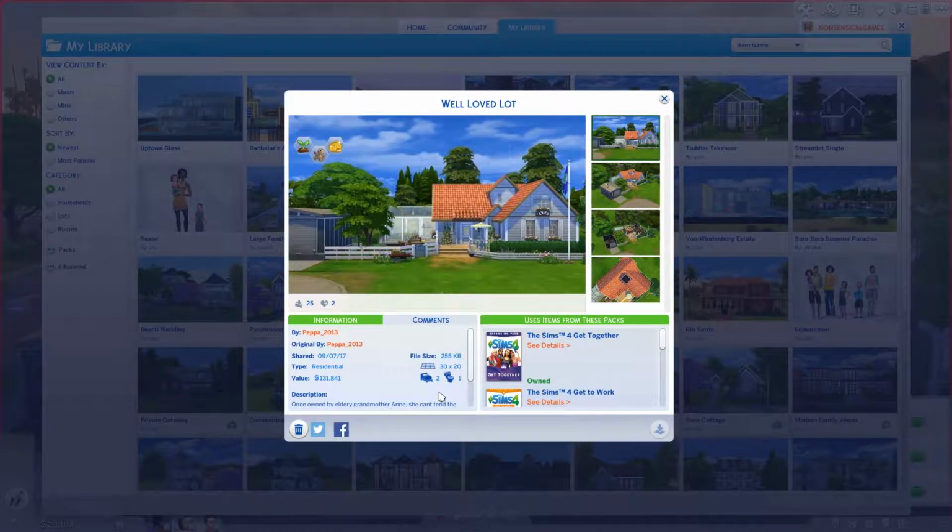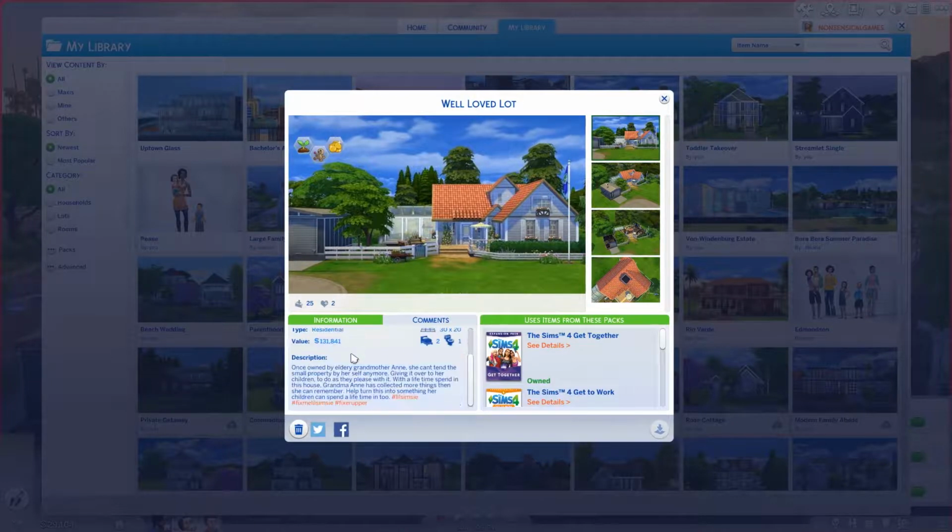So today we have a house that is called Well Loved Lot, which I don't know about that one, but we'll see. It is by Peppa 2013, and they write, once owned by an elderly grandmother, Anne, she can't tend to this small property by herself anymore, giving it over to her children to do as they please with it. With a lifetime spent in the house, Grandma Anne has collected more things than she can remember. Help turn this into something her children can spend a lifetime in too.